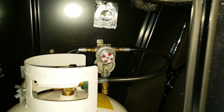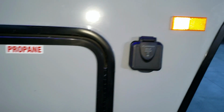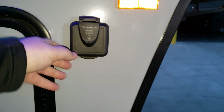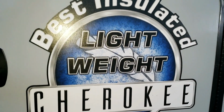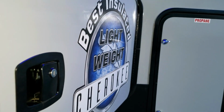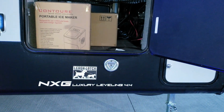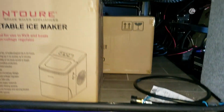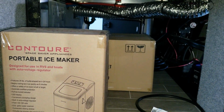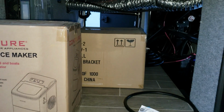Your regulator to flip bottles is right there. Furrion pre-wire for solar prep right here. And then you have storage compartment here. Has an upgraded slam lock baggage door on it. They have the little pet leash hook thing here. This one was ordered with the optional portable ice maker thing. You don't have to get that, but that is an available option.